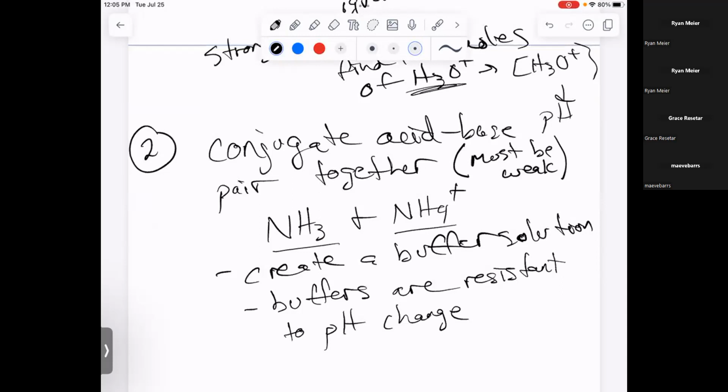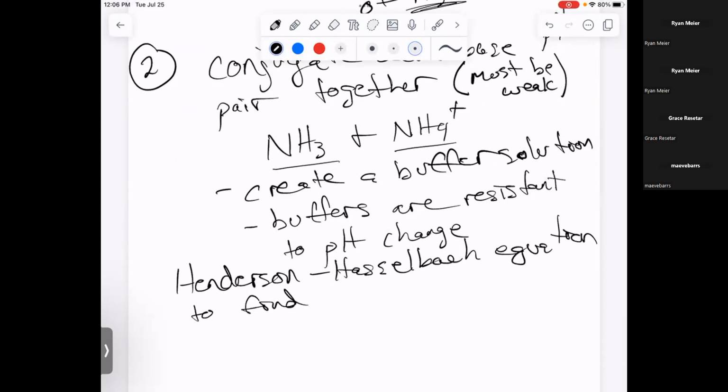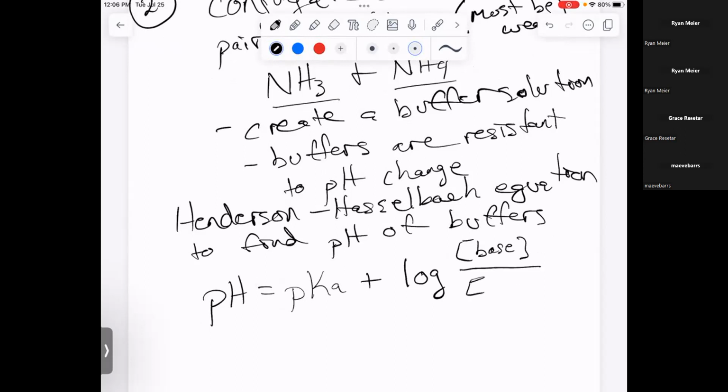And it turns out for a buffer solution, you can still do ice table type calculations, but there's a faster, easier way. There's something called the Henderson-Hasselbalch equation to calculate pH for buffers. But it does only work for buffer solutions. And this equation is that the pH is going to equal pKa plus the log of the base concentration out of your conjugate acid-base pair divided by the acid concentration of that conjugate acid-base pair.